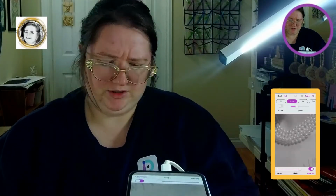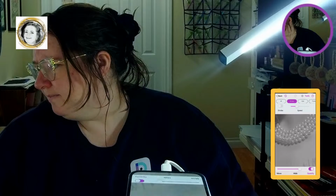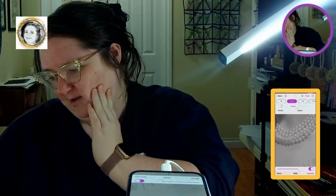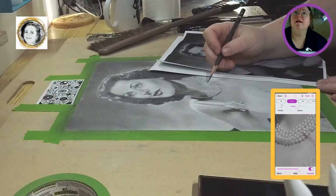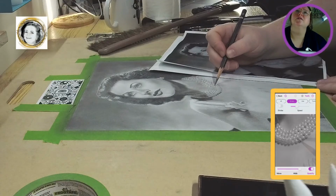So there you go. We got some pearls. Now we just got to work on a little bit more details on the shadowy parts at least. So we're going to take, I think, the 6B pencil, and make sure it's sharp before I use it. And then we're going to fill in some of those really dark sections on the necklace. They're kind of like diamond shapes, the gaps between the pearls. We're not working on the pearls, just the gaps between them.